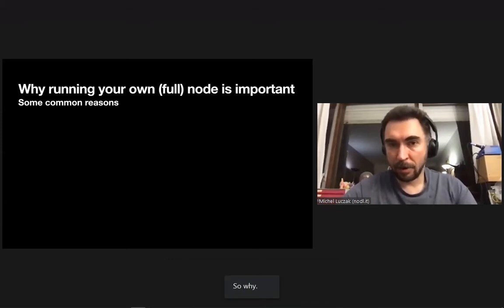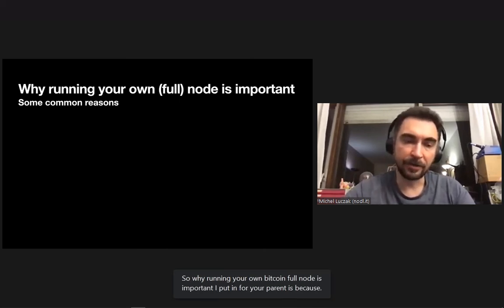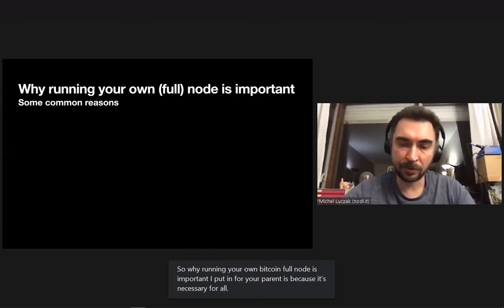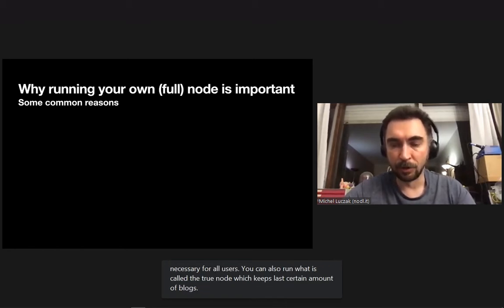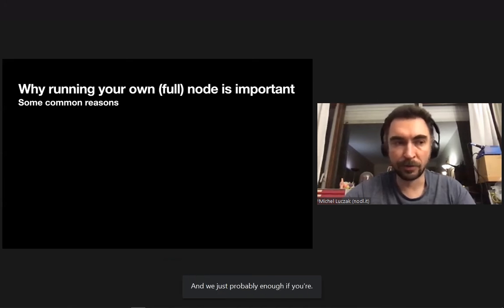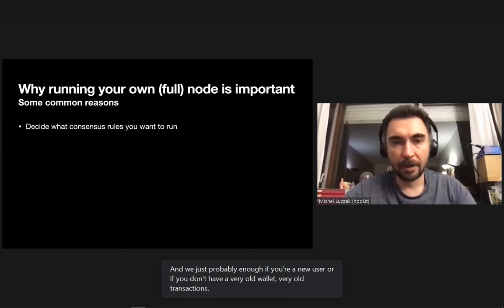So why running your own Bitcoin full node is important? I'm putting full in parentheses because it's not necessary for all users. You can also run what is called a pruned node, which only keeps the last certain amount of blocks, and which is probably enough if you are a new user or if you don't have a very old wallet with very old transactions.